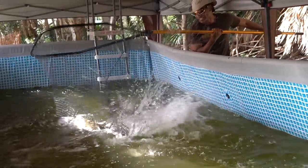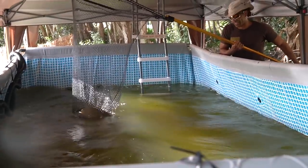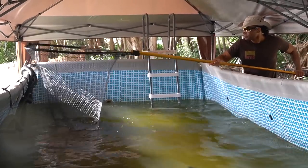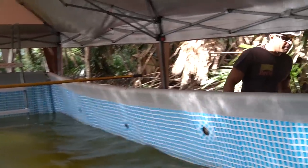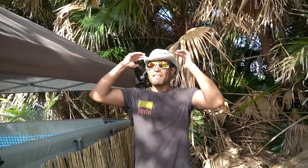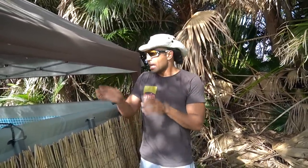But for some reason, this species is just not as crazy. So I'm gonna leave him right there in the net for just a moment, and I'm gonna go ahead and fill this up. But for some reason, that fish survived. And that fish is very, very hard to come by. To grow out to that size, it's hard to come by. That's the only fish that survived, that one and another fish.